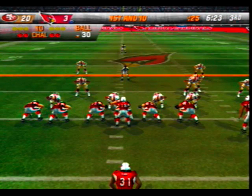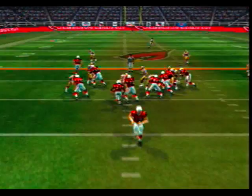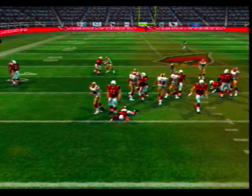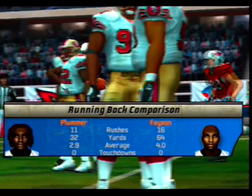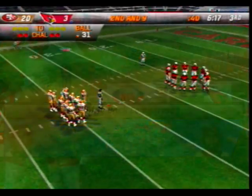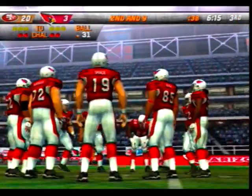Plummer, the lone back. He hands it off. Moore is there for the tackle at the 31. So after that run, we can see how the two main threats on the ground have fared so far.